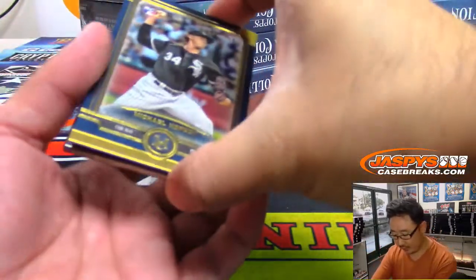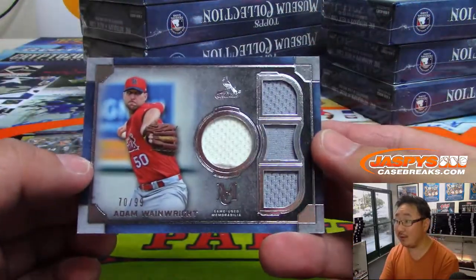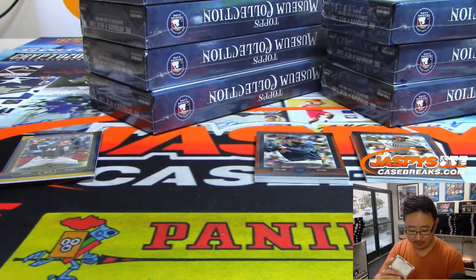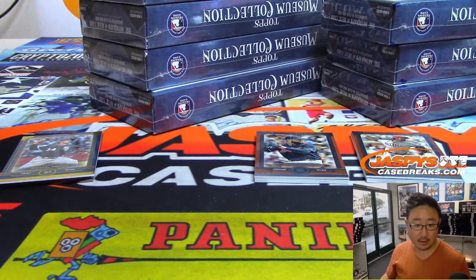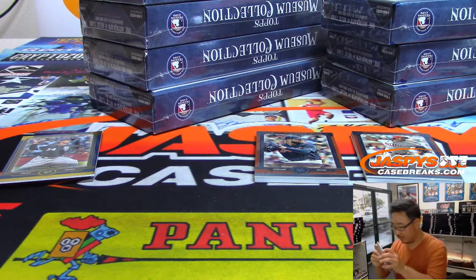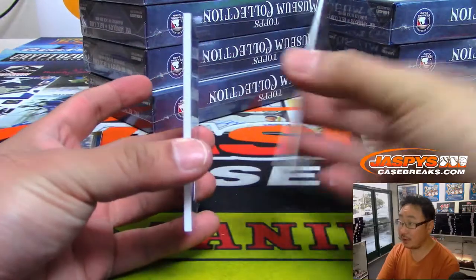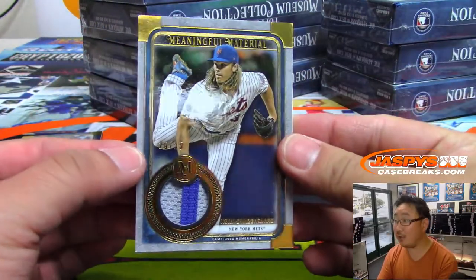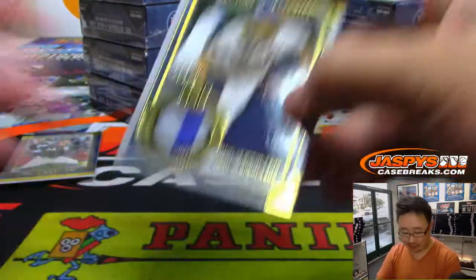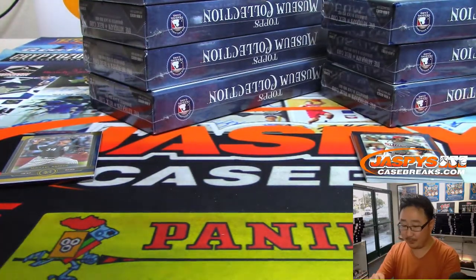All right, there's Michael Cole. Well, no, that's the frame. Let's do that last. There's Luis Urias. And he's got Adam Wainwright, 70 out of 99. Number 70, Shane again. With number 70, nice. Corey Kluber reveals a Jacob DeGrom, 20 out of 25. Nice DeGrom. Richard Z with the Mets, straight up.